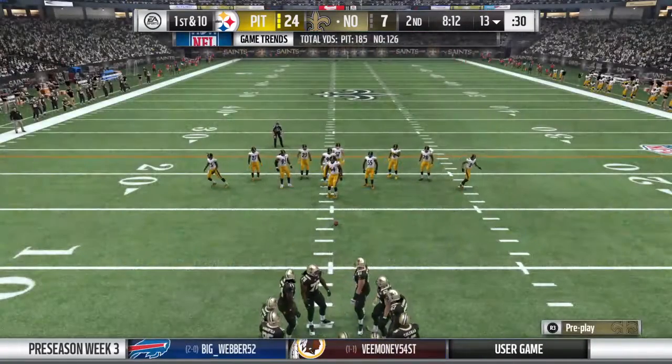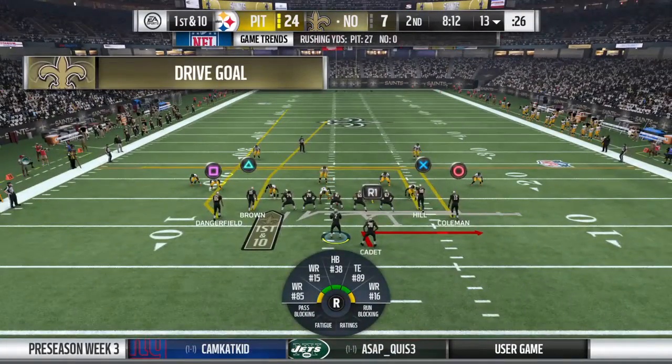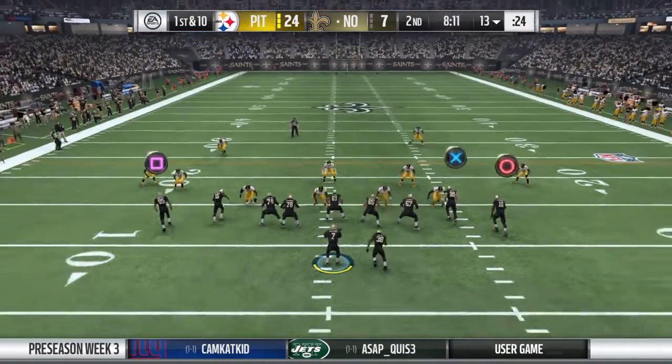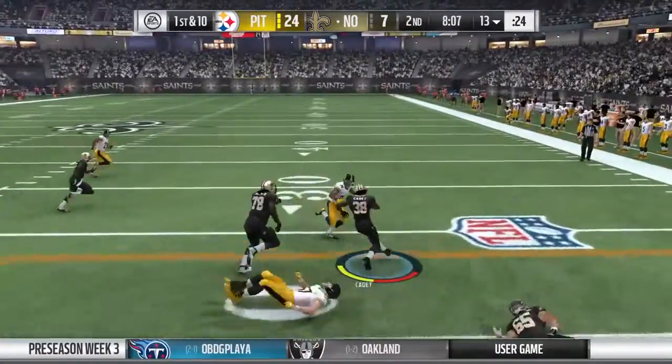Back out onto the field now comes the New Orleans offense. And last time, one-play interception. So this offense, they should be fresh. That's a good way of putting it. And I can't wait to see what they decide to do with play calling.